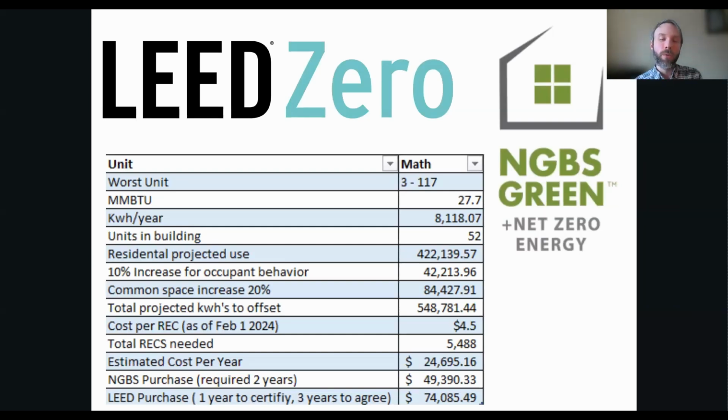We can get you in touch with our REC dealer to help you determine the costs, or you can insert your own right into the tool. Now look at the bottom 3 lines there in that spreadsheet. You can note that these, for how much a project's going to cost you, potentially, whether you're doing LEED or NGBS net zero. The last 2 items on the chart distinguish the differences between the 2 rating programs.